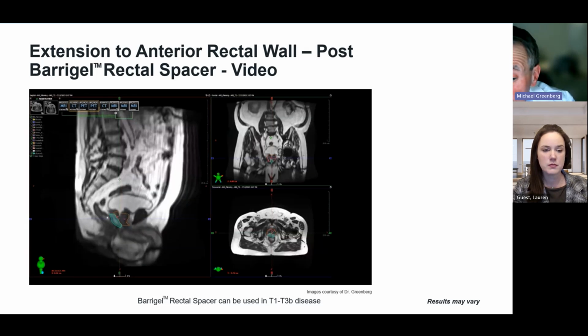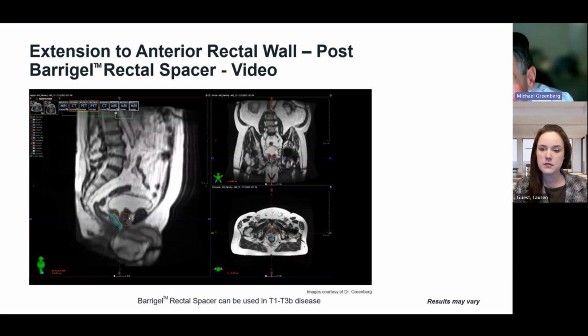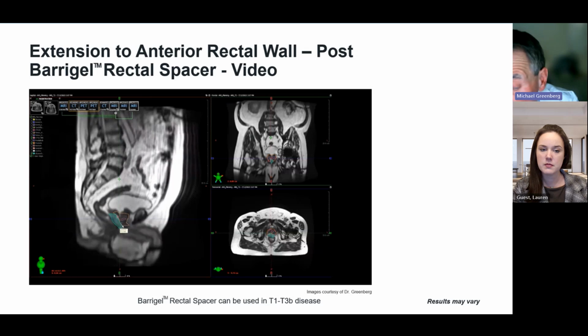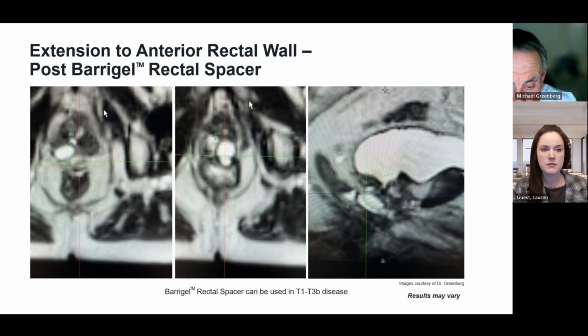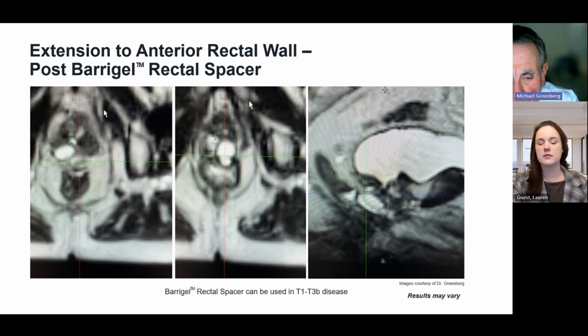No problems. There was no morbidity. The patient did not feel significant pressure on the rectum, no changes in bowel movements, and no problems whatsoever with grade 2, 3, or 4, or even 1 morbidity. And again, this is looking at the transverse images from the MR Linac with extrinsic compression on the anterior rectal wall.